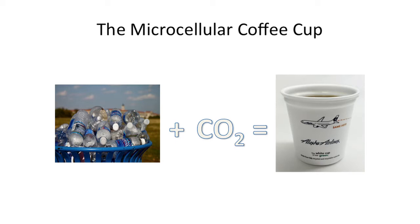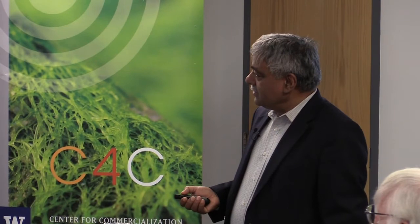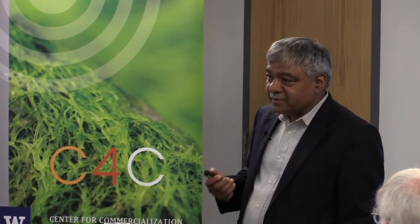The value in this product comes from the fact that we are converting used water bottles to something useful. There's a huge supply, a very large number of water bottles consumed in the United States, and a good portion of them are being recycled, and so this is a raw material source. If you look at the plant, the input to the plant is the polymer coming from the bottles and carbon dioxide. Those are the two inputs. And the output is the coffee cup and other food service items and other products that are waiting in the wings. But today we'll talk about the cup.